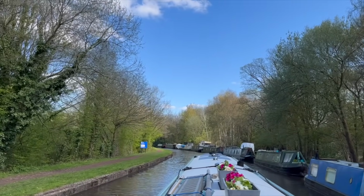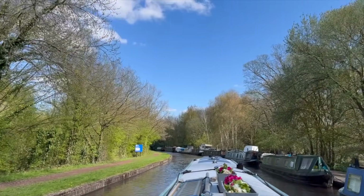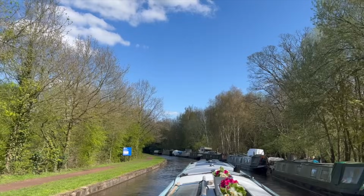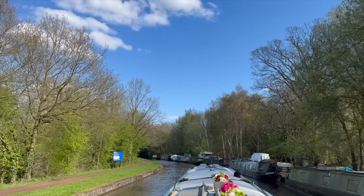We're almost at the Armitage Tunnel, which isn't actually a tunnel because it's got no roof, but it's a very, very narrow section. It used to be a tunnel. So I'm going to get off, run ahead, make sure it's clear, and then Paul and Pete will follow through.